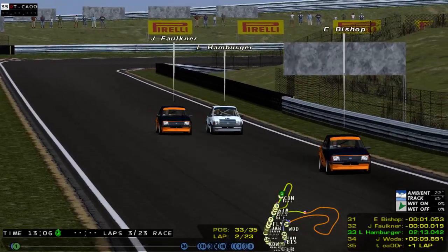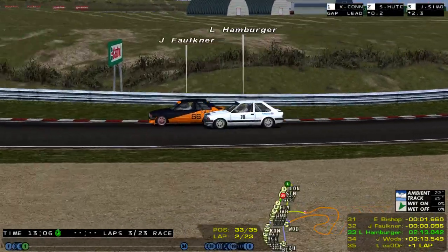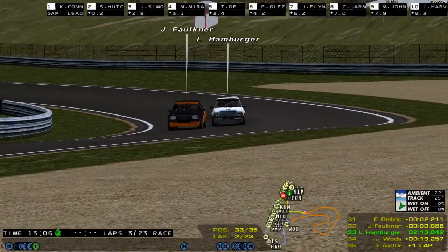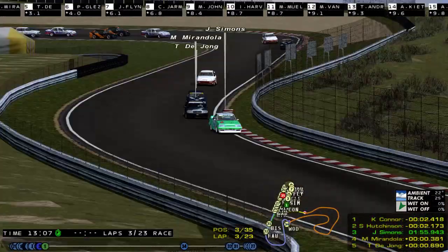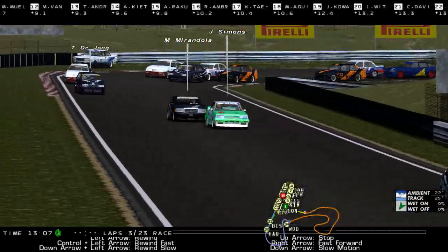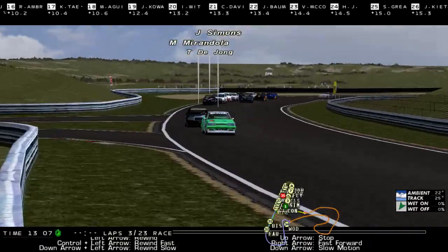Faulkner and Amberger now. Korstein, I think, will dominate the escort class this season. Here we go, they're gonna still go side by side. And yeah, Faulkner's got it. This is the slowest class ever. As Hutchinson has actually passed Simons. No idea how they had such a gap. Either Simons must have made some sort of a mistake, because it's abnormal for him to be so far behind.